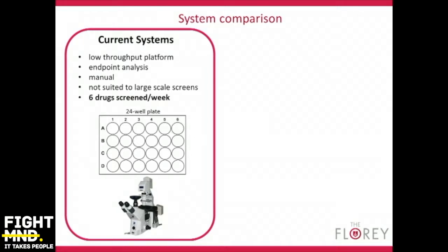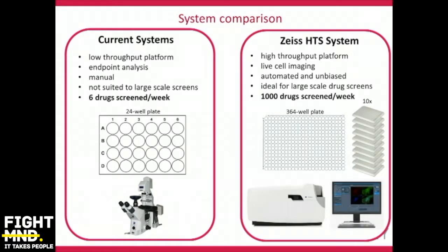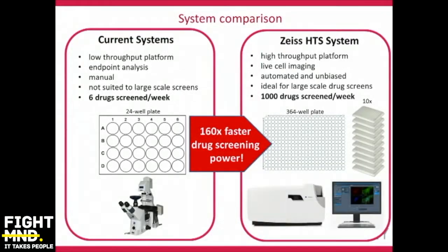This machine, on the other hand, is high throughput. It allows you to image cells live, it's automated, unbiased, it is highly suited to large-scale drug screens, and we've estimated that we can screen about 1,000 drugs or compounds a week. And if you do the math, you get a figure like this. So we're talking about 160 times improvement in the efficiency of drug screening power, which is enormous.